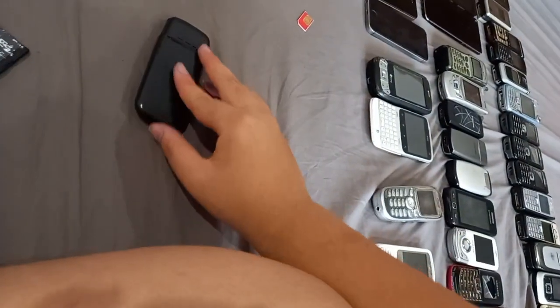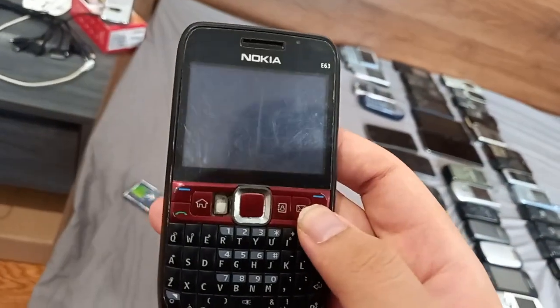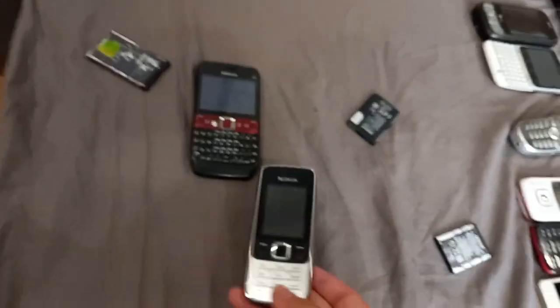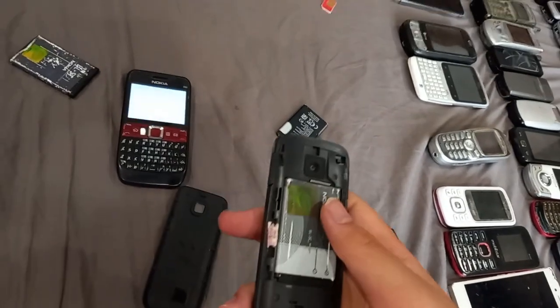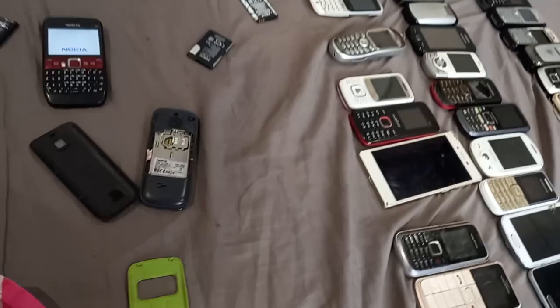There we go. The battery came when it was also bloated, so I gotta get rid of that. And let's see, where is that? There we go. This here's an E63 I got at the flea market, also for $2.50. While that turns on, I will show you the 2703C. That battery works, I haven't charged that, so it has a Vodafone card inside it. And I just put it in for some reason, I don't know why, but yeah.